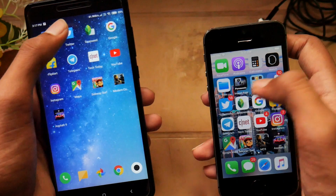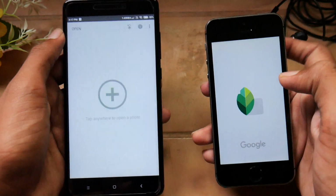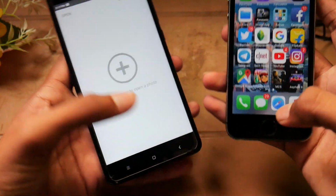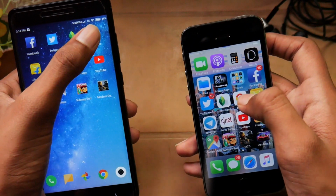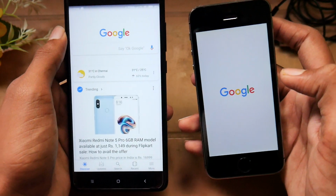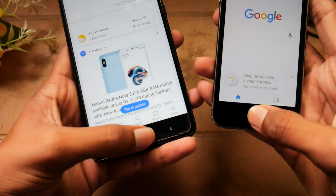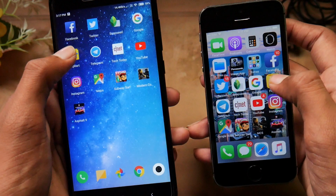And let's get into Snapseed right now. 3, 2, 1. Redmi Note 4 was faster and the iPhone 5s was a bit away. Now let's get into Google. 3, 2, 1. As you saw clearly, the Redmi Note 4 was the winner. And now let's get into Flipkart. 3, 2, 1.